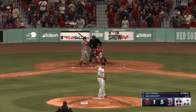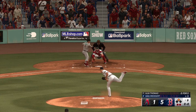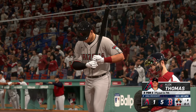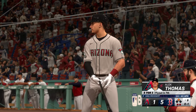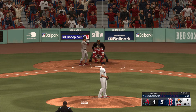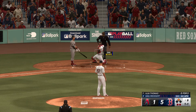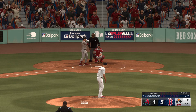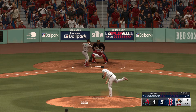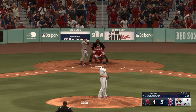And now the right fielder, Alec Thomas. And that one is in for a strike. Man, it's second. And that's outside. And that is ball one. Good eye in that spot. The Red Sox leading by four here at the top of the ninth.